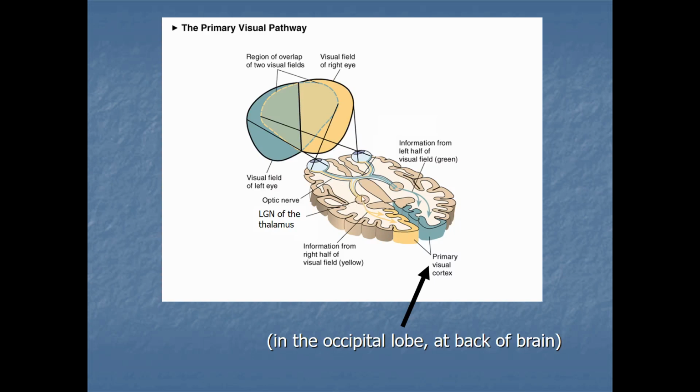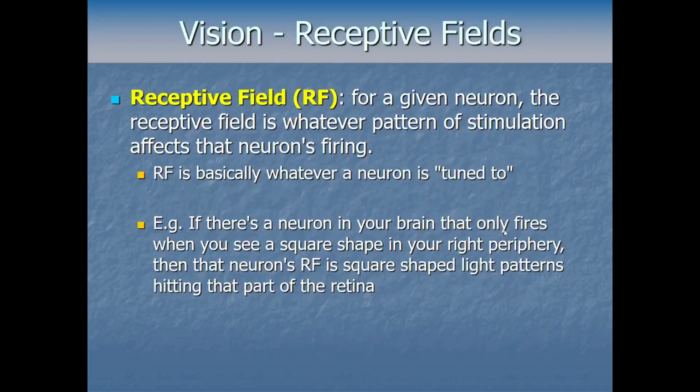The important thing is it goes through the thalamus, the LGN of the thalamus, before getting back to V1, the primary visual cortex. All right, so that's the pathway. What I want to talk about in this video, the main thing, is that idea of receptive fields that we've talked about before, which you'll remember the definition is just for any given neuron, it's whatever pattern of stimulation affects that neuron's firing. So whatever makes that neuron go off or makes that neuron not fire as much, right?